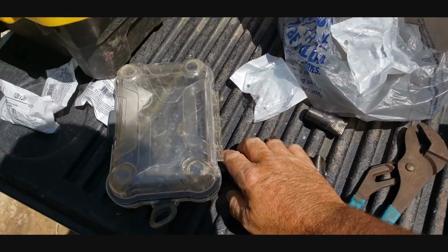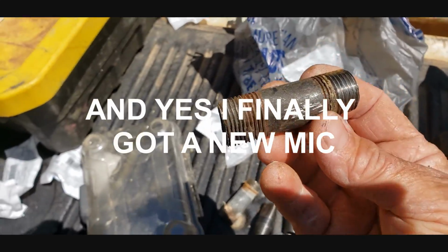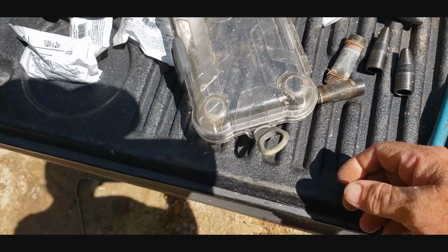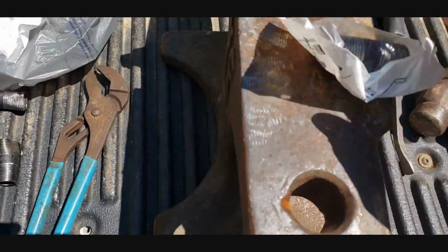Alright guys, it's Saturday, June 13th. And I've got these nipples I'm going to put in our trommel in the barrel to increase the pressure a little bit. We've got plenty of water, but just don't have the pressure we need. Got to get some more spray.